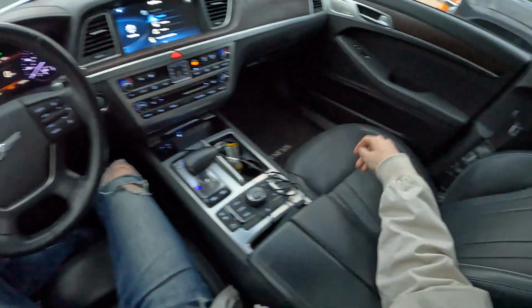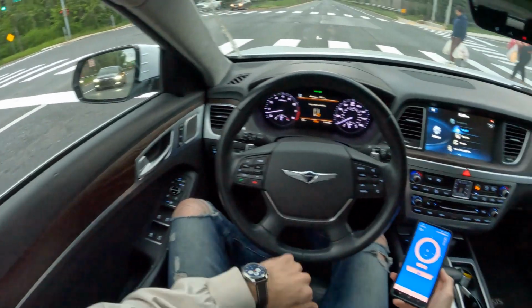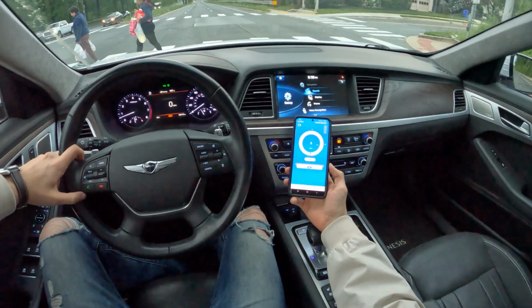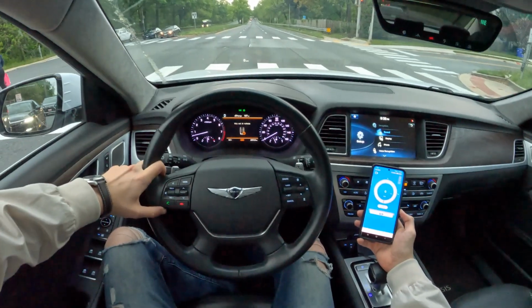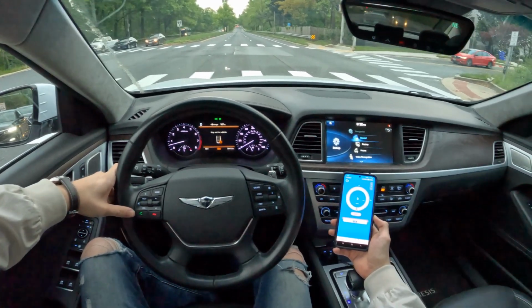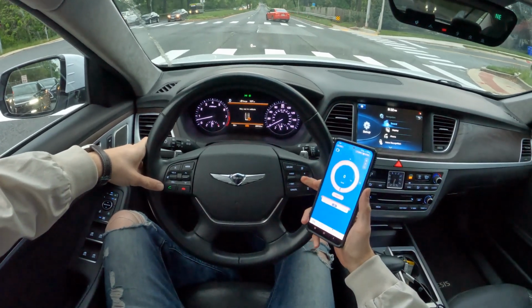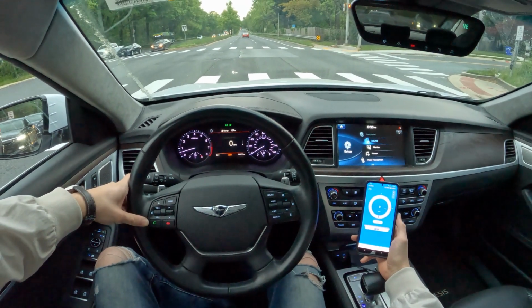Okay, we're in drive. Let's see what it does on the first try on draggy. I'm just curious. Okay, let's see. Oh wow, this car has amazing pickup. Very strong. And I wish this notification would already go away, that there's no key in the car.